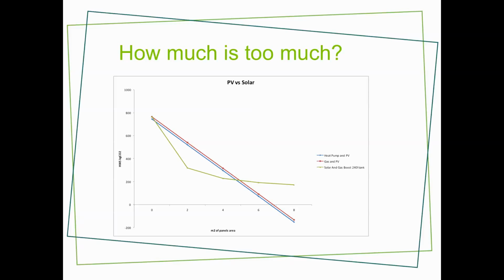So yeah, that's because there's a limitation for the amount of heat that you can store with the hot water. Is that right? So this assumption is still just a 240 litre tank. Yeah, so you are limited there. You could double your tank size to about 500 litres, and it would look a bit like that.